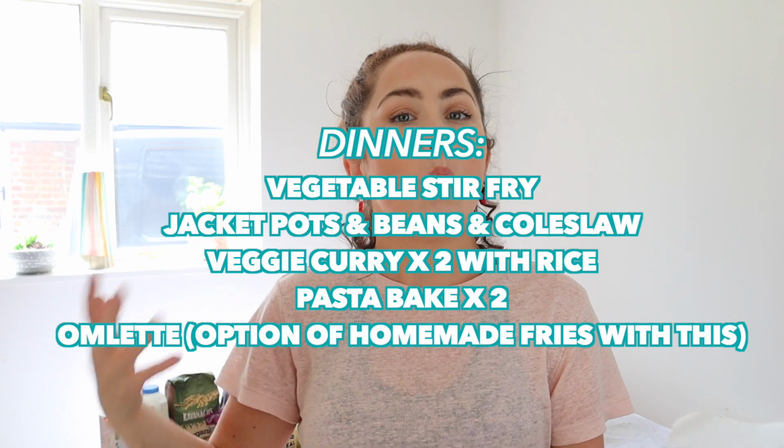So we will have one for dinner one night and one for dinner the next night. I think it's very, very normal to make enough for two nights of dinner, and it saves you a lot of money and it also saves you a lot of effort. You don't have to cook twice, you just have to reheat the next day.